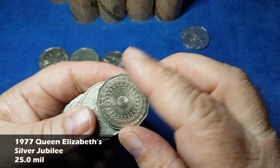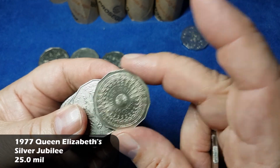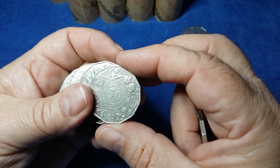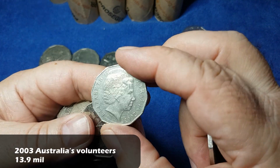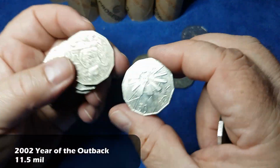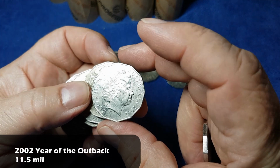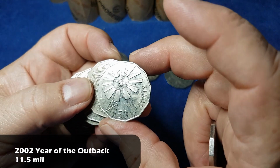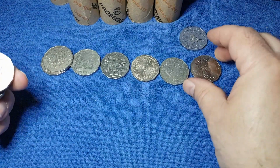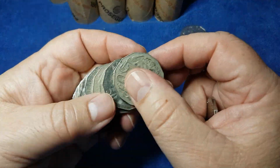There's a 1977 Silver Jubilee coin, another 82, and then we've got the Australian Volunteers from 2003, followed quickly up by the Year of the Outback in 2002. That's not a bad looking coin, actually. The fields on that are particularly nice, not very many dings.